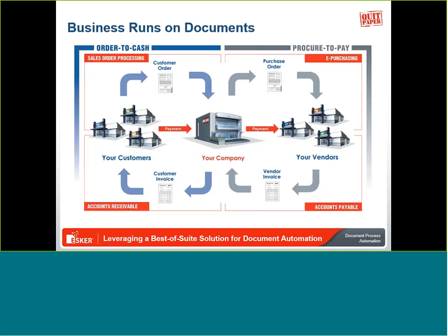And we know that businesses do run on documents. Esker works with many companies to automate processes throughout the cash conversion cycle, the order to cash and procure to pay. What we see is that there's an enormous value in removing paper from these critical document processes. So on the side of electronic purchasing, where you're actually sending paper documents, also on the accounts payable side, where you're receiving vendor invoices via paper, on the accounts receivable side, where you're sending out paper, or on the sales order processing side, where again you're getting these documents via paper.